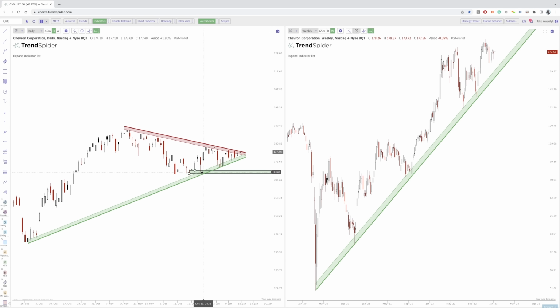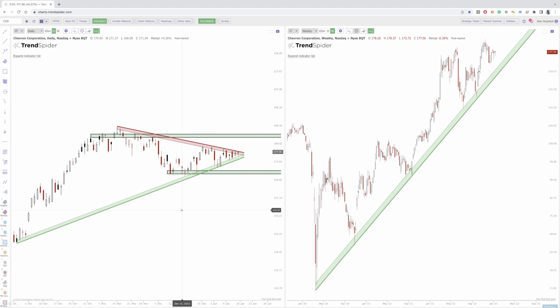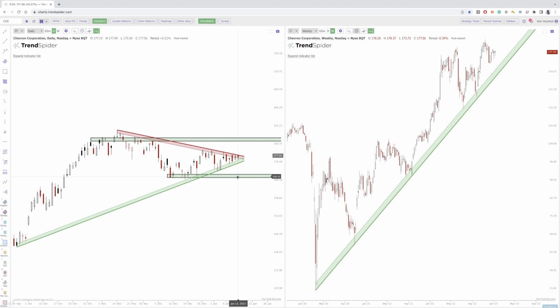On the downside, potentially a retest of around 168 all the way to around 169.50 if we broke down. And then on the upside, pretty much this general area here, which was previous resistance throughout the month of November, and then we tested early December. So those would be your areas. If we break down, then watch for 168 to 169.50.